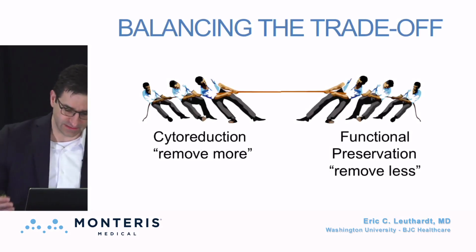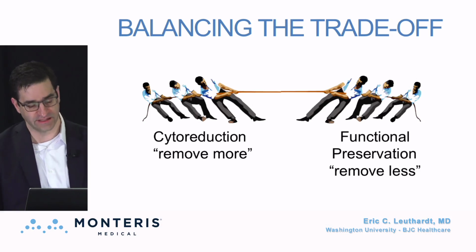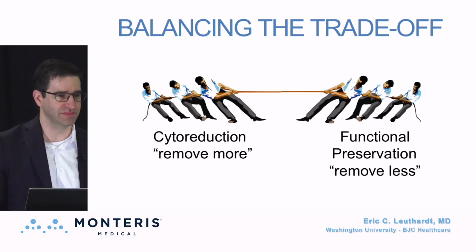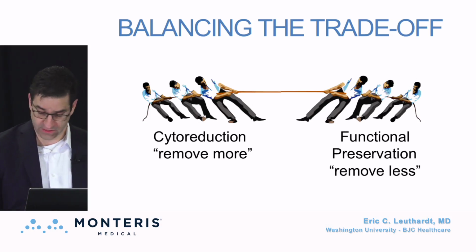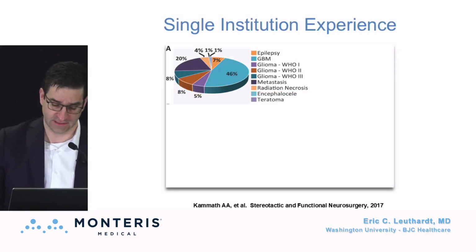And so, again, as Dr. Laxton really eloquently put, we're always balancing this trade-off of the desire to enhance cytoreduction while also preserving function. And so I think that laser in many ways really allows us to strike a new balance that we didn't have before. And so, what I want to talk about initially is some of my experience at Washington University and some of the early learnings when we think about this.